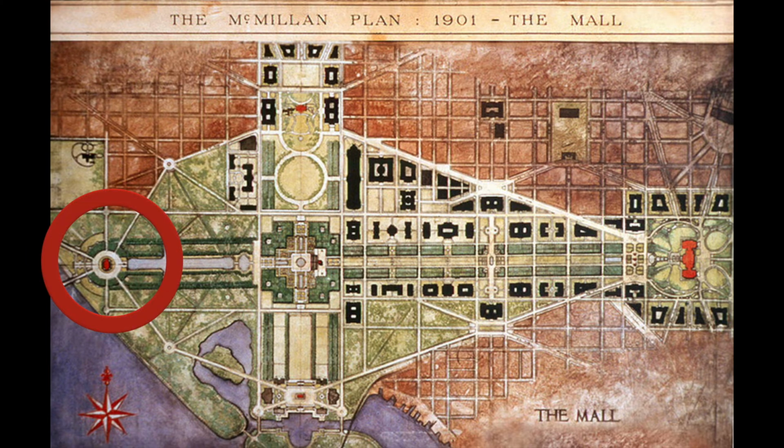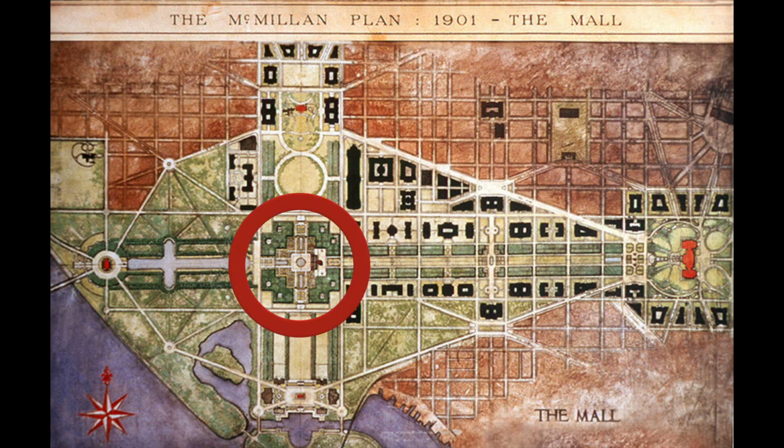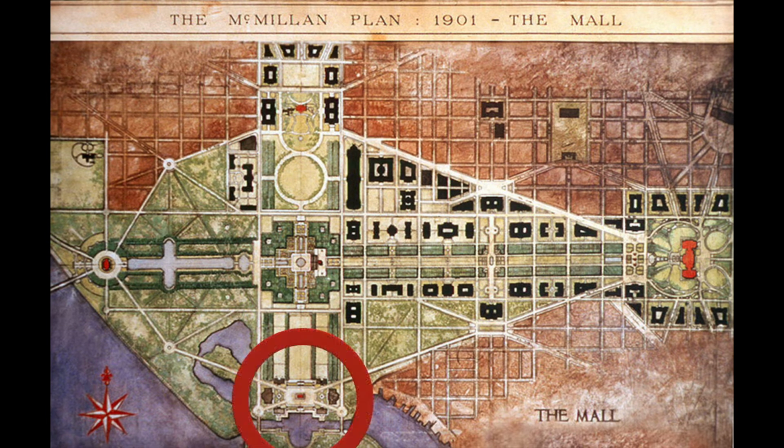At the westernmost point of the diamond is the Lincoln Memorial. At the easternmost point is the Capitol building. At the center of the crossbar of the cross is the Washington Monument, with the White House and Jefferson memorials forming the north and south wings of the cross, respectively.